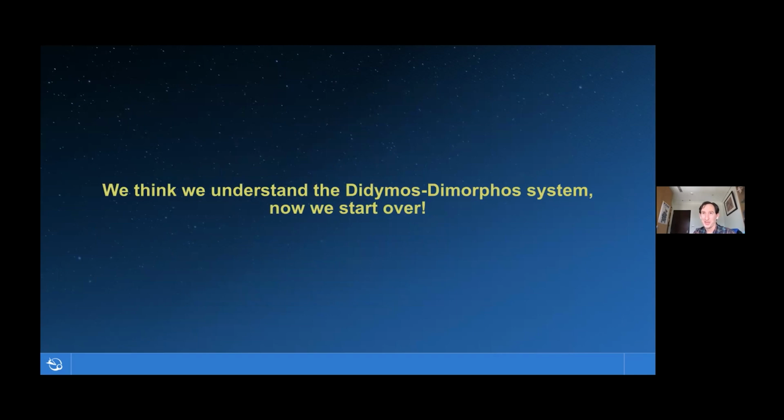Now the whole thing starts over because we're going to change the system. We're going to change everything when DART impacts. And so we have to start over, meaning we have to now remeasure everything that we just spent all these years measuring. And this is when things start to get kind of interesting in terms of the observational campaign required to carry this out.